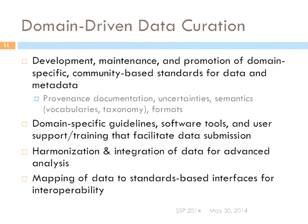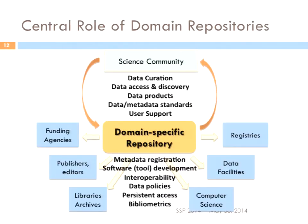But then there also has to be that component of mapping what comes out of a domain to the overall picture of standards and technology developments. So I see a very central role of the domain repositories in that they link up with the science communities with all the things that I just mentioned, but then interact with all these other stakeholders in the research data ecosystem, like funding agencies, the publishers, libraries and long-term archives, or computer scientists, and so on.